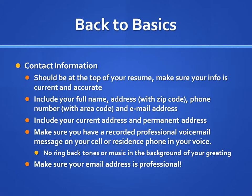All right, here's some basic information that we're going to get back into. Like I said, you have heard this stuff again. I know you will, but it really doesn't hurt. And this is where I can show some of the real-life examples that I've come across. Your contact information should be at the top of your resume. Make sure that info is current and accurate.